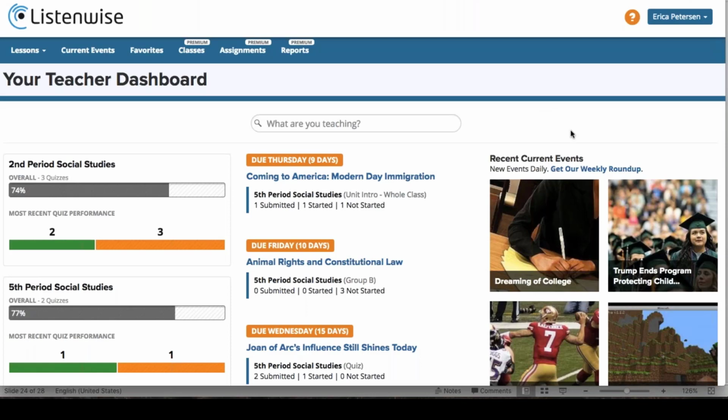So we take two approaches to our content. We have daily current events that you'll see here on your dashboard. And then we also have standards-aligned lessons, which I will show you in a few minutes. But first off, let's click into a current event story, and I'll show you how our stories work.